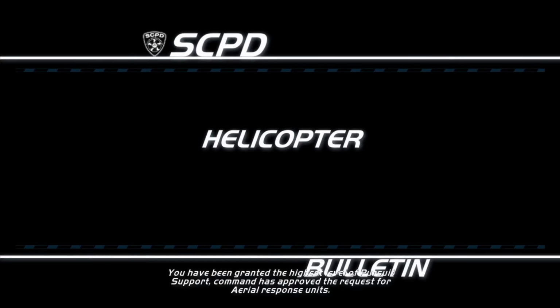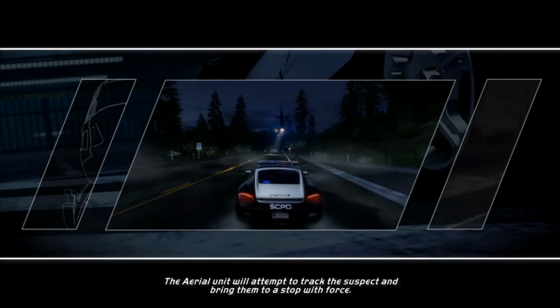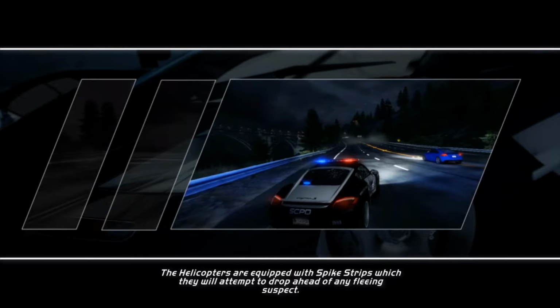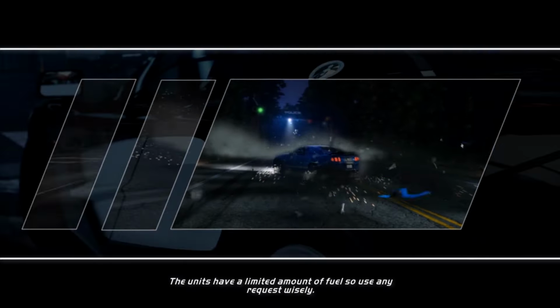Granted the highest level of pursuit support. Command has approved the request for aerial response units. When in a pursuit, you can call in one of the helicopter units to assist you. The aerial unit will attempt to track the suspect and bring them to a stop with force. The helicopters are equipped with spike strips which they will attempt to drop ahead of any fleeing suspect. The units have a limited amount of fuel, so use any request wisely.